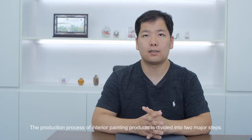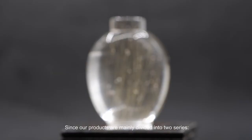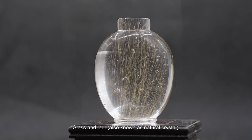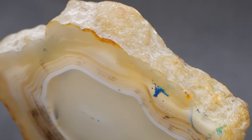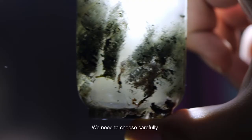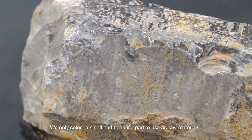The production process of underpainting products is divided into two major steps. The first step is to make the bottle. Our products are mainly divided into two series, glass and jade, also known as natural crystal. It is also worth mentioning that when we use natural crystals to make the bottle's body, we need to choose very carefully. From dozens of complete natural crystals, we only select a small and beautiful part to use as our raw materials.